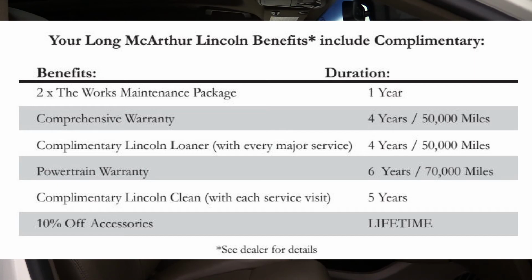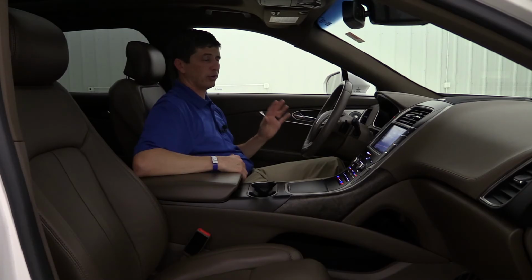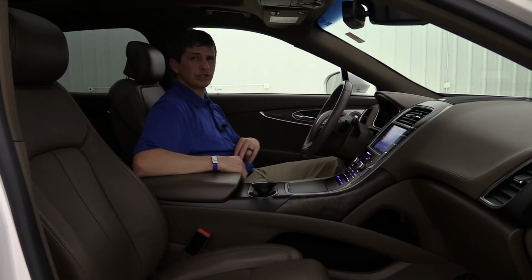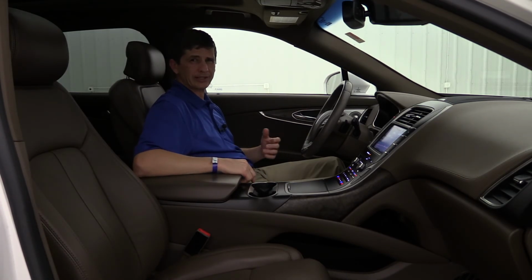Now, if you live more than 30 miles away, or you want to bring your vehicle in yourself, you still get that free Lincoln Clean every time you bring your vehicle in. So just make sure you let them know, and they'll take care of you. Also, 2 services on us in the first year. And again, give you the works package. It's oil change, tire rotation, a multi-point inspection. I think you'll really appreciate that.